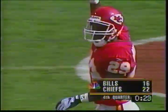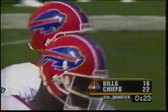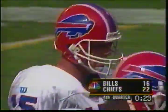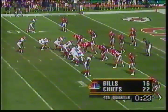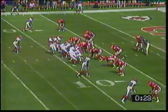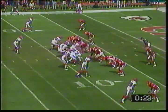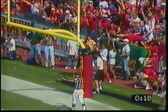Only 6 seconds, 4 seconds run off the clock that play. The Bills have time to run three more plays. Three shots at the end zone. Collins has to avoid getting sacked by the blitz. He has to get rid of the football. Second and goal just inside the 8. Collins rolls, looks back the other way, fires and throws it away. He was going to get sacked.